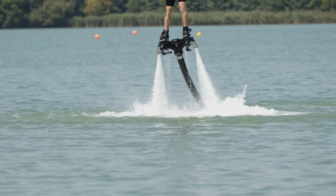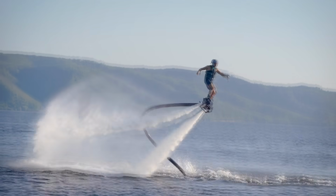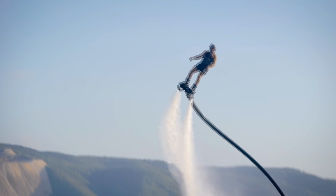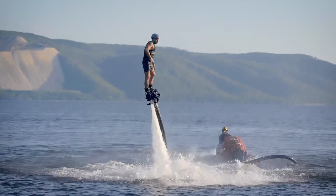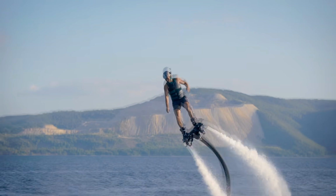It offers a range of maneuverability options for riders to explore, and by adjusting the hand controls, the wearer can steer themselves in various directions, execute smooth turns, and even perform aerial acrobatics. With practice, riders can hone their skills to achieve a level of mastery, enabling them to perform impressive aerial feats.